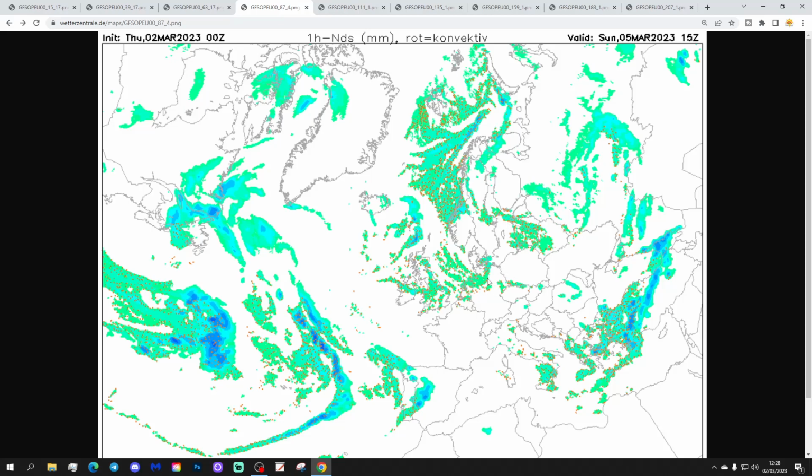So that wintry weather backing into the Low Countries, Denmark and northern parts of Germany as well, perhaps by Sunday. Certainly wintry showers possible there. And we begin to see wintry showers possibly turning up in northern, northeastern parts of the UK.